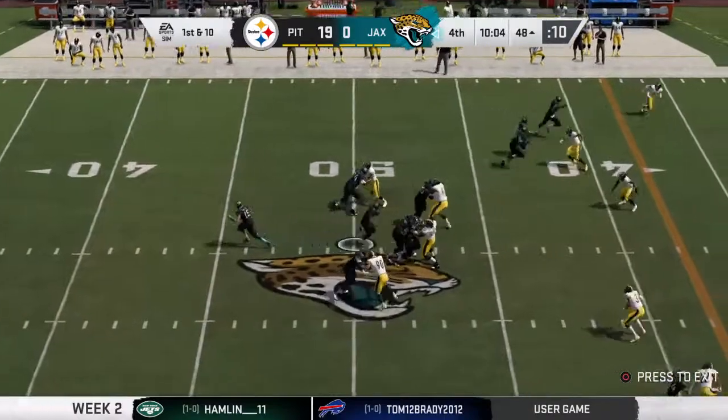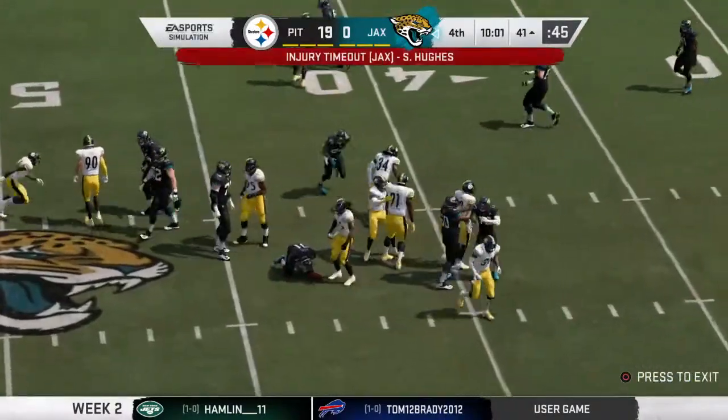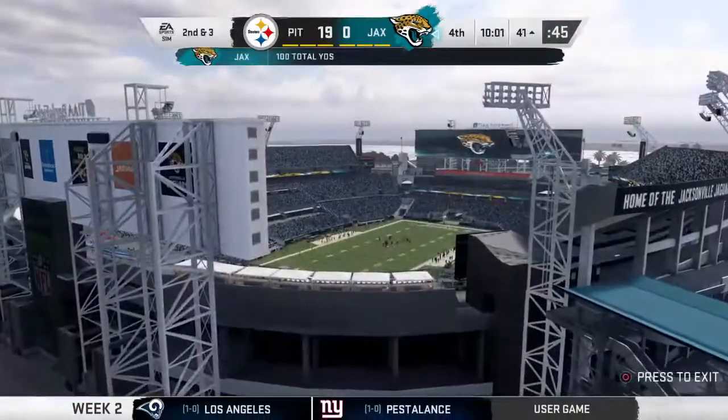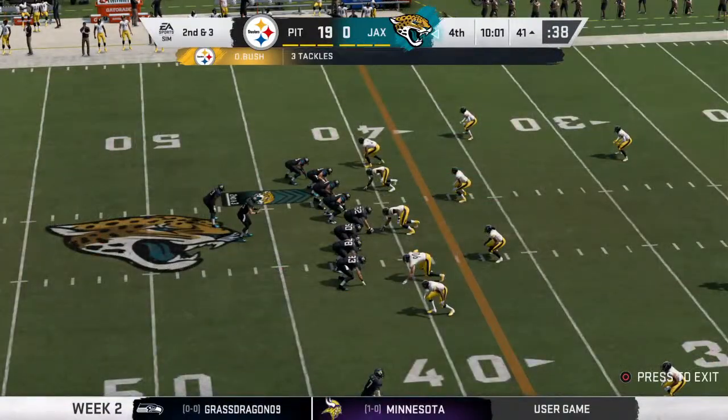It's 1st and 10. They'll run it now out of the gun. And after getting tackled, he's still down and looking very slow to get up. While the training staff works on him, we'll step aside and be right back.